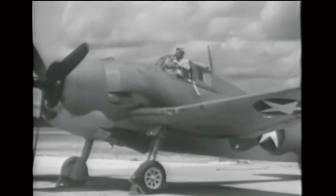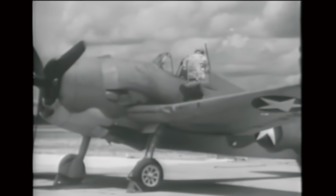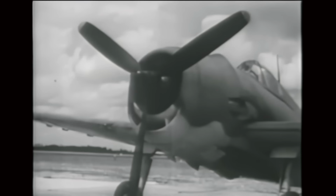She is relatively easy to fly, and her armament packs a real wallop. Appropriately named the Hellcat, this airplane is known to be a match for any adversary, a fact already proved by the results of actual combat.